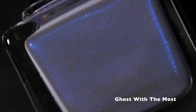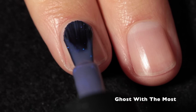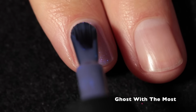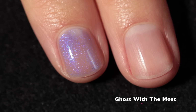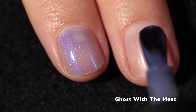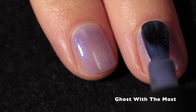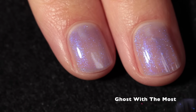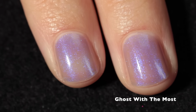And now we're going to look at these Beetlejuice inspired polishes, which I'm a little biased because Beetlejuice is definitely, I think, my favorite Tim Burton film. Anyway, this polish is called Ghost with the Most, and this one is a light gray crelly with glowy blue shimmer.